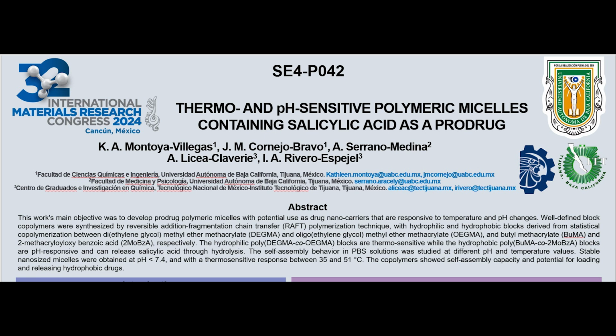The hydrophilic blocks have thermosensitive characteristics, while the hydrophobic blocks respond to pH and can also release salicylic acid through a hydrolysis process. The self-assembly behavior in phosphate-buffered saline solutions was studied at different pH values and temperatures. In these studies, nanometric-sized micelles were obtained that were stable at pH less than 7.4 and showed a thermosensitive response at body temperature, which gives these copolymers the potential to load and release hydrophobic drugs.